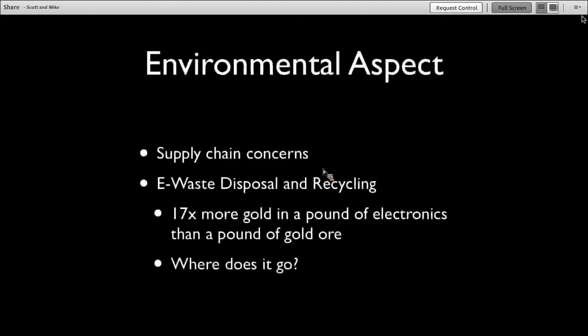And then also with the disposal and recycling, a lot of these devices are ending up in landfills and not being recycled. And the materials in the logic board, when they are recycled, a lot of them unfortunately are not reclaimed. A lot of the rare earth metals are not being reclaimed because it's very difficult to reclaim those materials from various electronics. And as you can see here, there's 17 times more gold in a pound of electronics than a pound of gold ore.